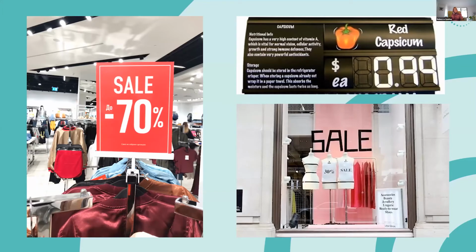So here you can see we've got some various tickets. Now, if you have the opportunity, this ticket that's talking about the red capsicum, this is obviously a product that is in store a lot. And it's a product that we have some information that our customers probably would like to know. They want to know what the nutritional value is, and they want to know how to store this so that they get the most out of their product. Because it's a product that we have in store a lot, the only thing that we really need to change is our price. We can't do this with every product that we have in store, but there might be some products in store that this is relatable to. It's a constant in our store.